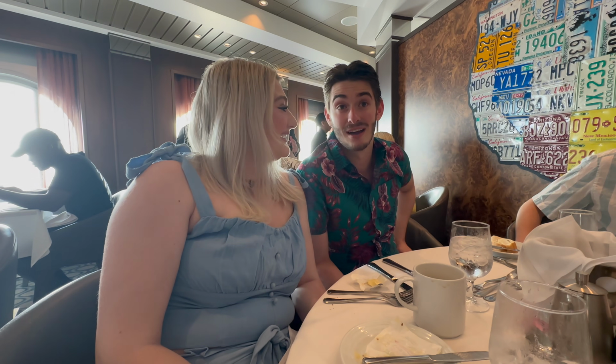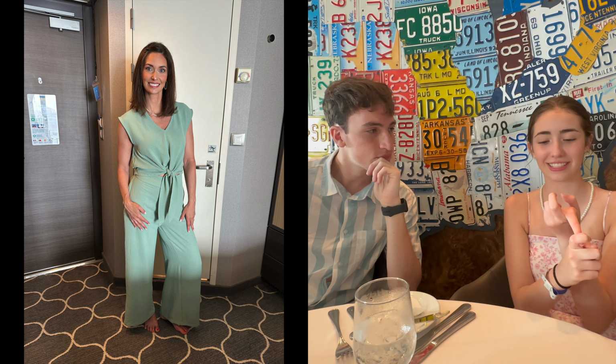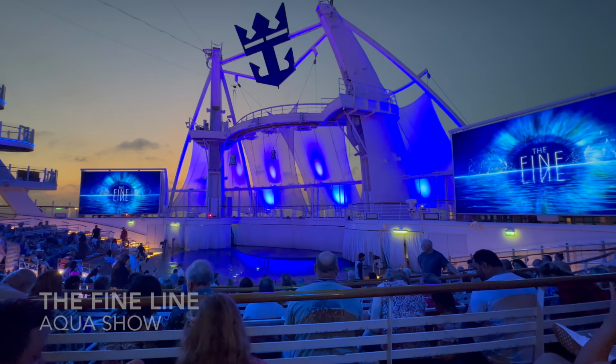The dress code suggestion was country casual, which I mistakenly confused with 70s night and decided to wear that two-piece comfy wide leg pants set, which I thought gave a little bit of a 70s vibe. Anyway, we went back to the cabin, decided to change clothes, and head to the Aqua Show, which was a fantastic production.